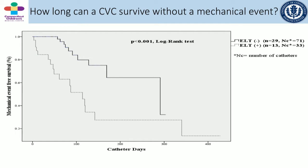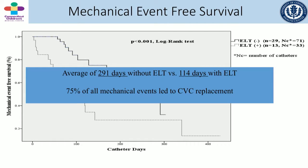So the solid line being the no ethanol versus the ethanol line, there is an acute drop when you put ethanol into a line. So the mechanical event-free survival decreases. That means you're more likely to have a mechanical event when there's ethanol in your line. So the average lifeline of a catheter decreased from 291 days to 114 days when you put ethanol in it. And 75% of all mechanical events led to catheter replacements.